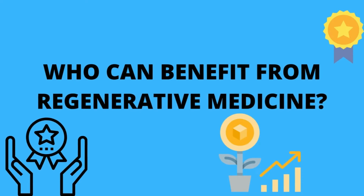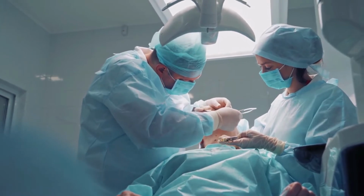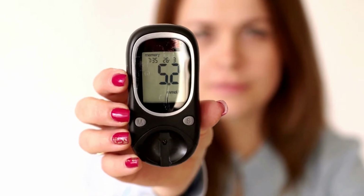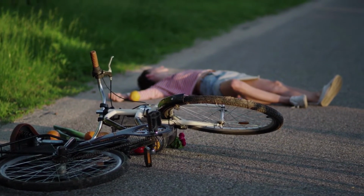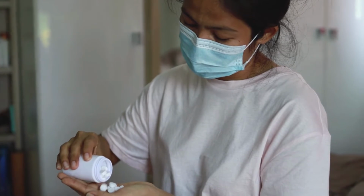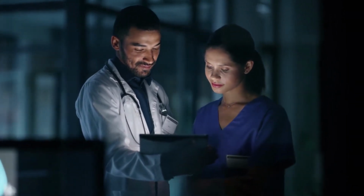Who can benefit from regenerative medicine? Anyone who has had an illness or accident that has caused the loss of tissue or organ function may benefit from regenerative medicine. This includes those who suffer from illnesses including diabetes, Alzheimer's disease, Parkinson's disease, and heart disease. Additionally, regenerative medicine may be able to aid those who have suffered injuries in accidents or battles. Regenerative medicine may thus be appropriate for you if you have a disorder that has caused a loss of tissue or organ function. This state-of-the-art medical technology has the power to improve your life. Find out if regenerative medicine is a possibility for you by speaking with your doctor right now.